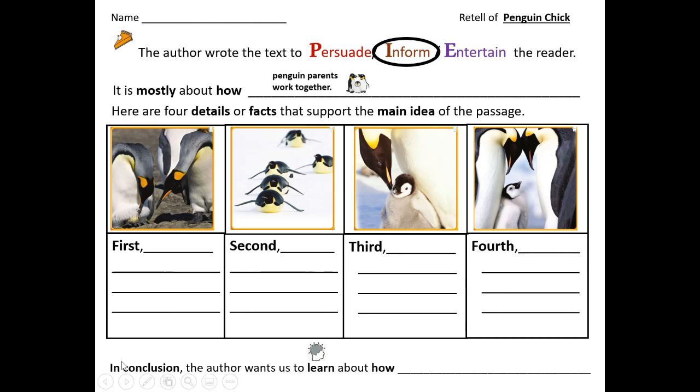And then down at the bottom, we're going to restate the main idea. It says, in conclusion, the author wants us to learn about how penguins take care of a chick. So if I have this cut and paste activity, I usually have you cut the main idea and the conclusion. And then we paste the sentences to go with each of the pictures. So that's why we did the main idea and the conclusion because they are the same thing.